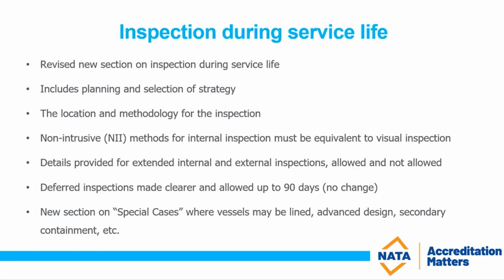Inspection during service life. Well, that is the in-service inspection. So it's a whole new section, which has been, well, it's a whole revised section, put it that way. It includes all the planning and selection of the strategy for in-service inspection. And again, location and methodology has to be considered for the inspection.